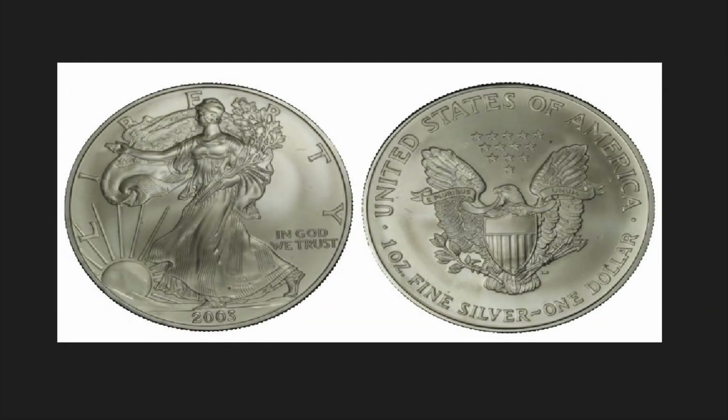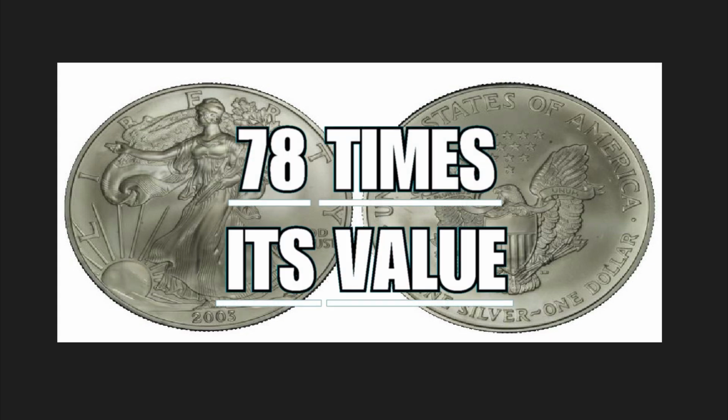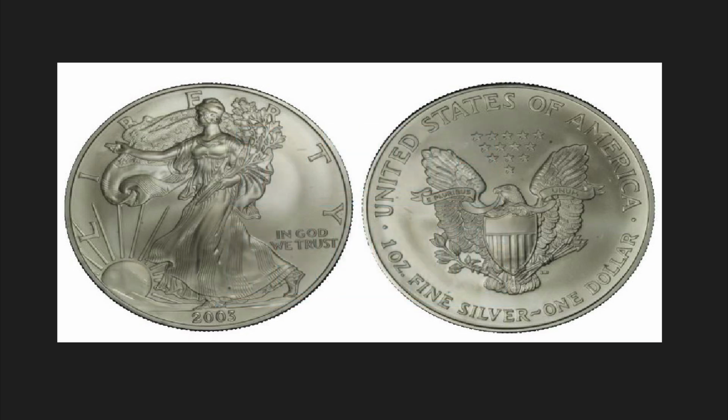The coin minted in 2003 had a circulation of 8,495,000 copies. Composed of 0.9 grams of silver. It has a diameter of 40.6 millimeters. Weighs a total of 31.1 grams. And is worth 78 times the issue value: $78.